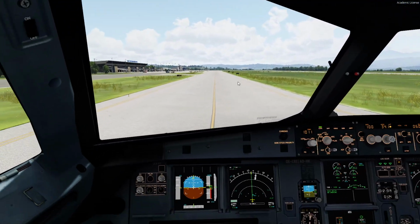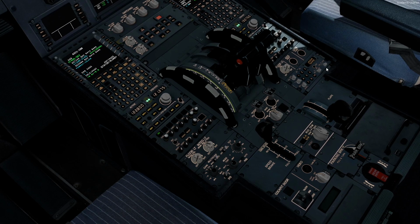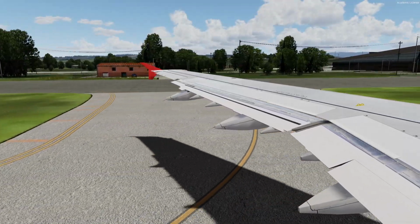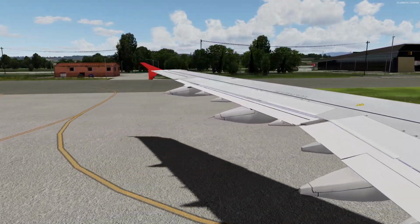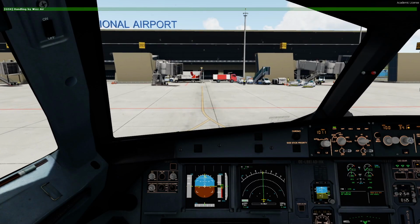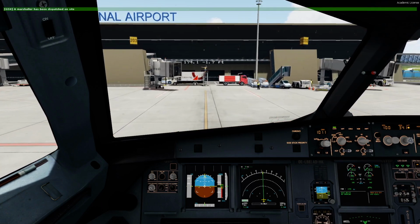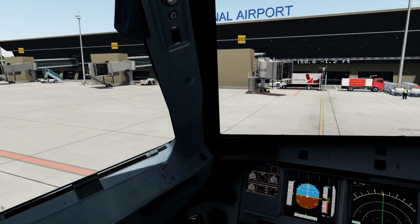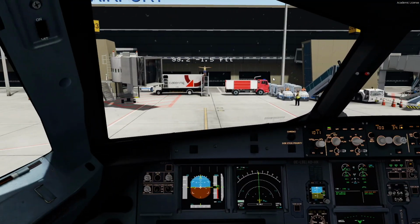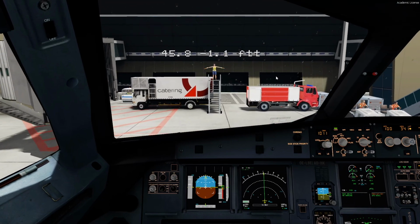Okay, APU is firing up, and then we have the weather radar coming off. This goes to TA. Alright, and that's GSX waiting for us straight ahead. It's a really nice airport. I really like the size of it. So it has a couple of stands, even with jetways, but then again, small regional airport. Very cool.